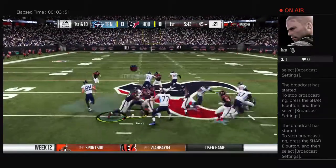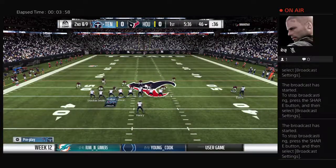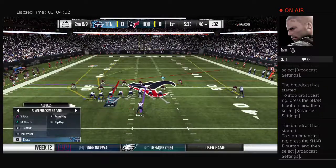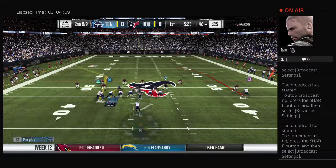Now a handoff to Henry. Credit him with a 1-yard gain there to make it 2nd and 9. They tried a quick hitter inside, but that one was swallowed up because what they're hoping, those big defensive linemen will take the bait and move laterally and open up a crease that they can run through. Didn't happen on that play.